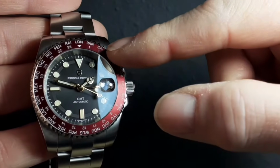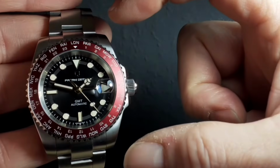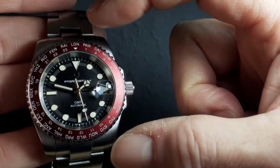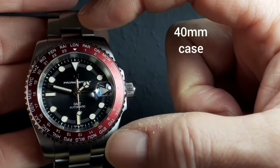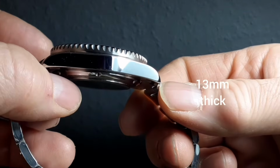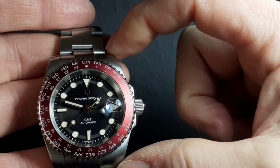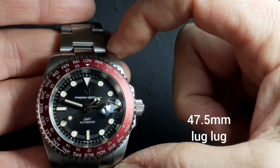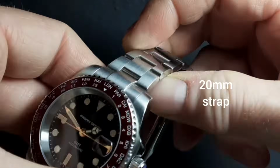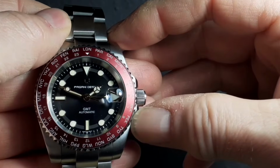I don't know many other watches that have this bezel. It is 40mm wide, absolutely perfect dimensions, 13mm thick, just over, 47.5 lug to lug, so it'll fit on smaller wrists, and 20mm lug width.